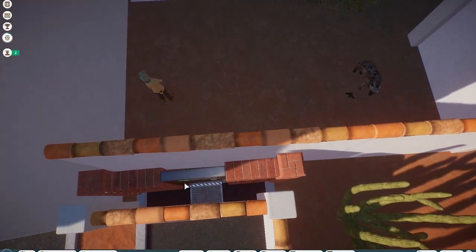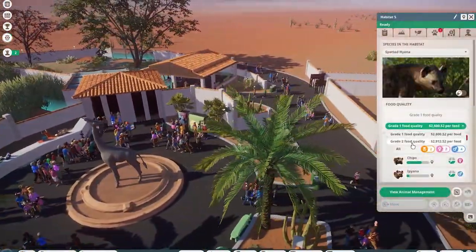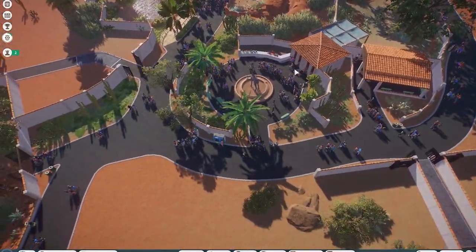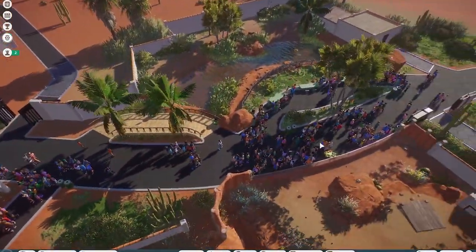another thing in here. Where is the gate? There it is. Alright. I love how kind of mixed this is. And then we should be able to bump that up to grade 2. I feel like that should be okay. And at least, all that being said, we should get some happier animals.